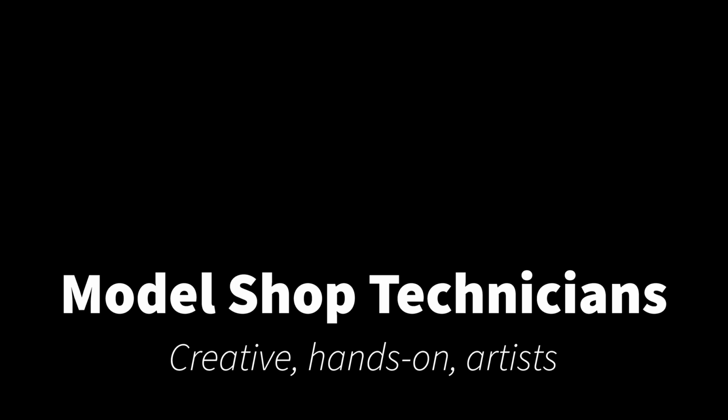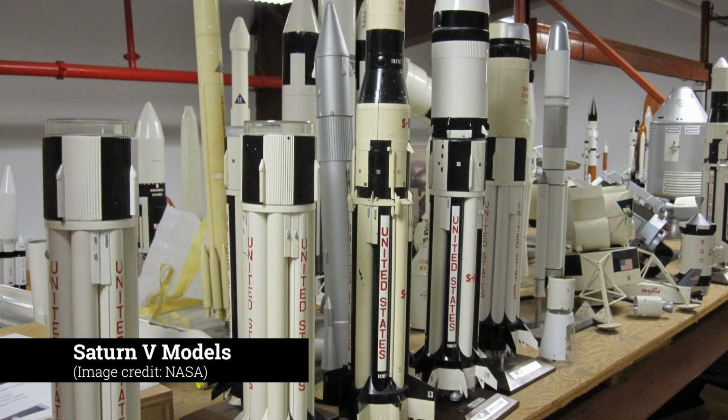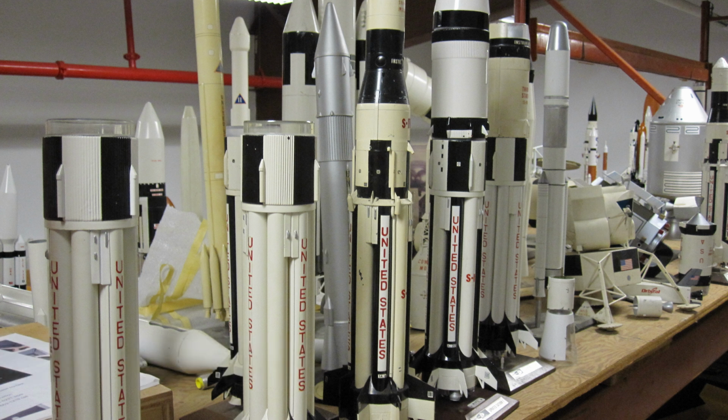Most medium to large space companies have an expert or two skilled in building replicas of hardware for public display or even test and simulation. They can get wildly creative with materials and 3D printing. They also help with printing off posters, banners, and other materials for public display.